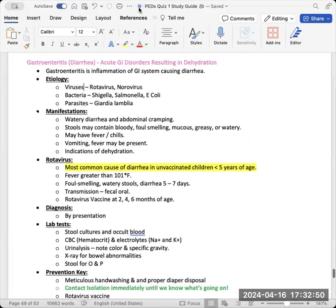For manifestations, diarrhea doesn't change, right? But we're looking at watery diarrhea, so watery fluids, a lot of abdominal cramping, foul smelling, could be bloody. It could be mucousy, greasy, or watery. They could have fever or chills. Vomiting may be present. Look for signs of dehydration. So a fever could be present, but they don't have to have it, they could have it, okay?